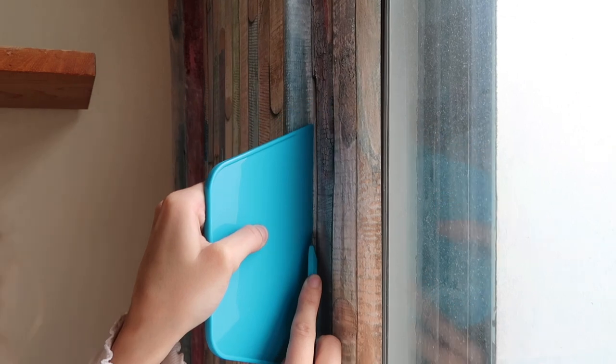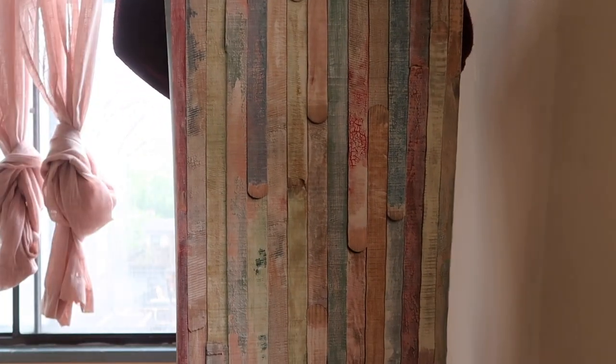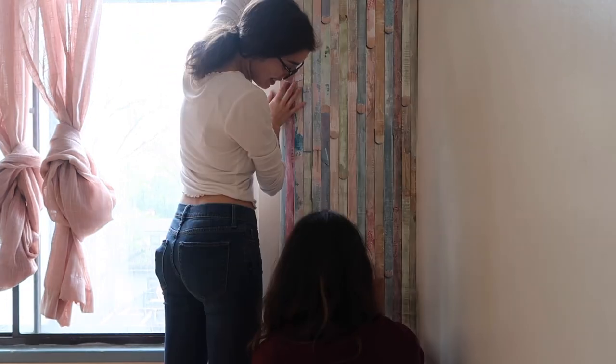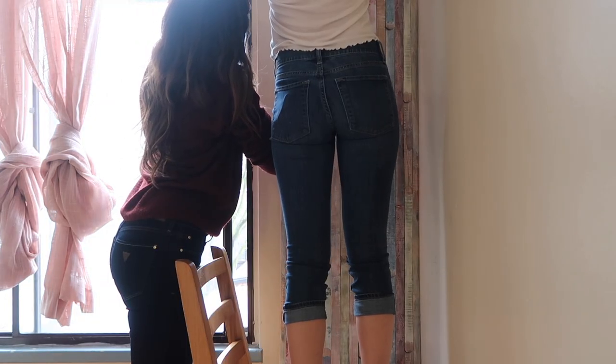Yeah, there's a lot of measuring happening. There's a lot of scraping to try and fit everything. I mean, it was easier than you think it's going to be. Definitely easier than typical traditional wallpaper.